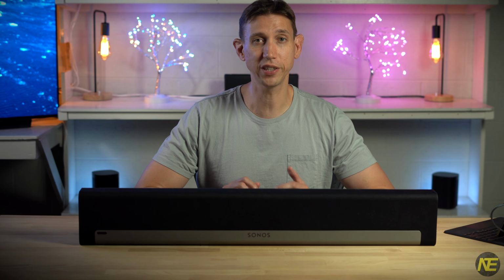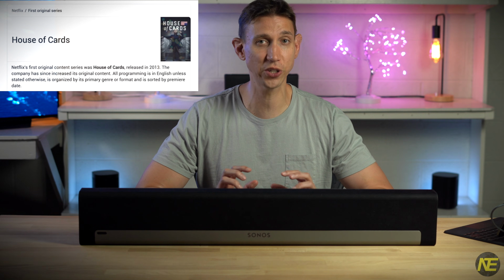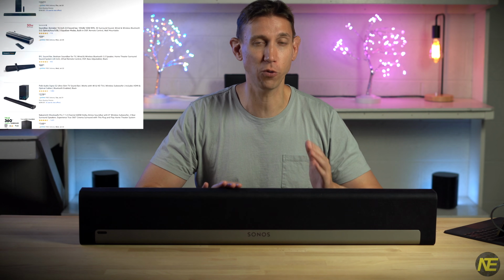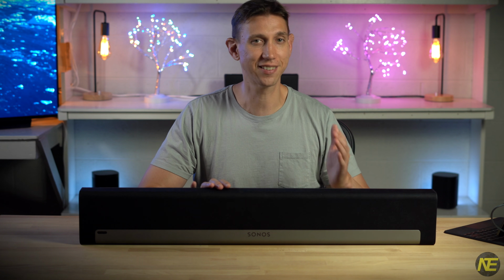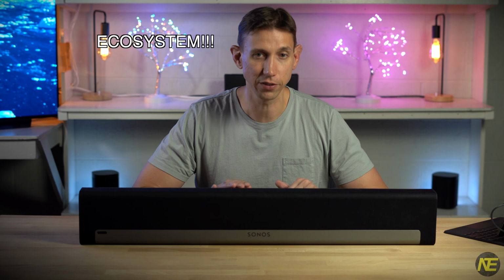The Playbar was released February 12, 2013, within days of the House of Cards debut, Netflix's first original series. Fun fact, this Playbar rose from the fray and supercharged the category of wireless soundbar. Since, few if any soundbars have lived up to the prestige and popularity of the Playbar, matching its sound, reliability, ease of use, and content partners.